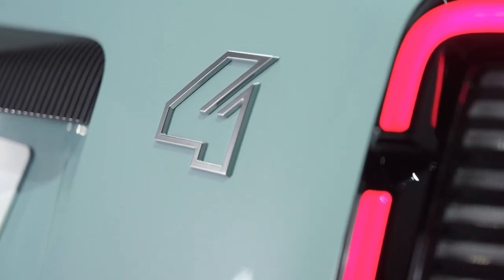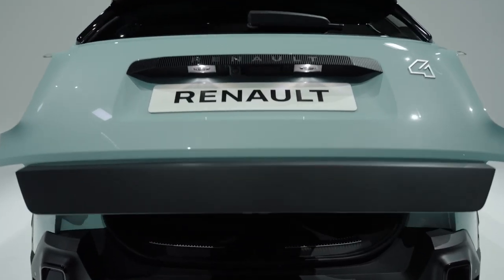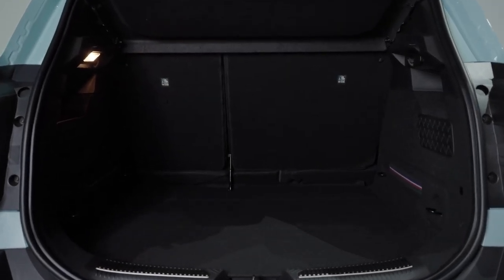At the same time, the increased ground clearance and advanced extended grip traction control system ensure a comfortable ride, both on tarmac and on bumpy tracks.